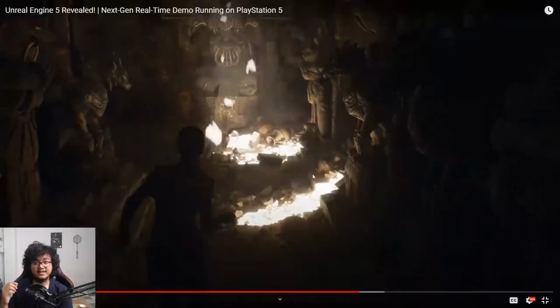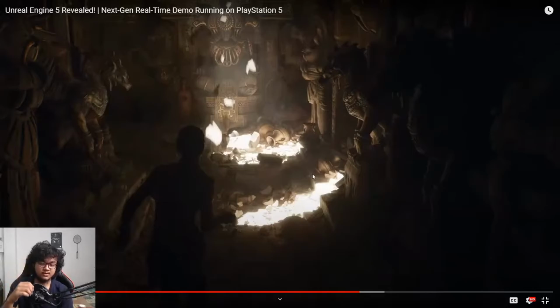Who would have thought we would get such attention to detail? Even those bugs are programmed in a way that reacts in real time. So this is not a scripted scene, and those bugs are reacting to the light in real time.